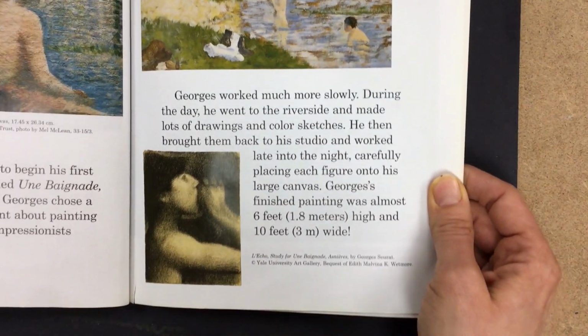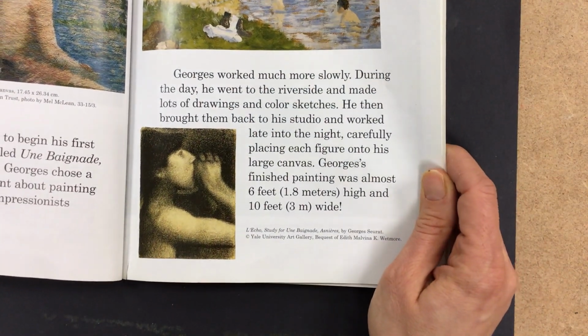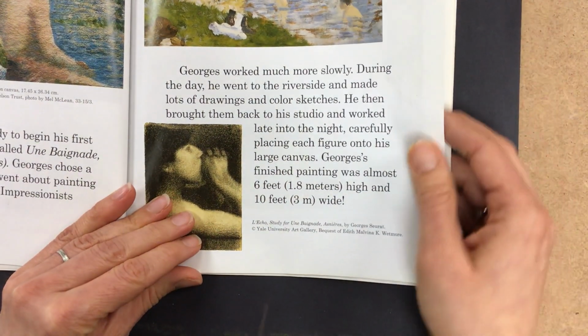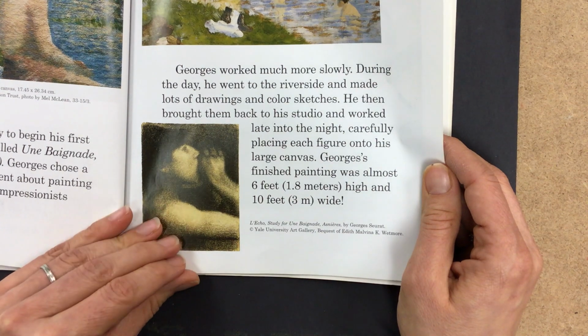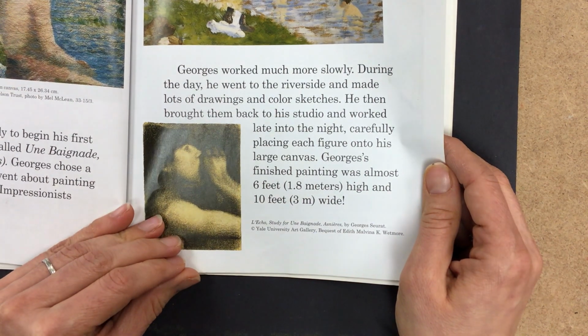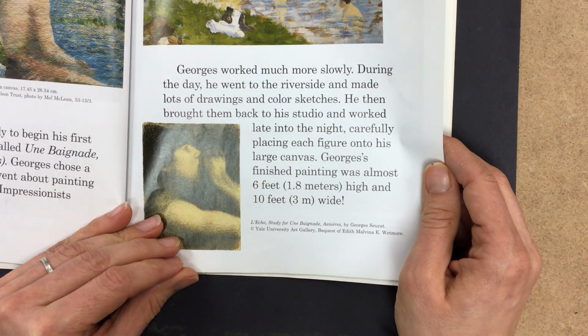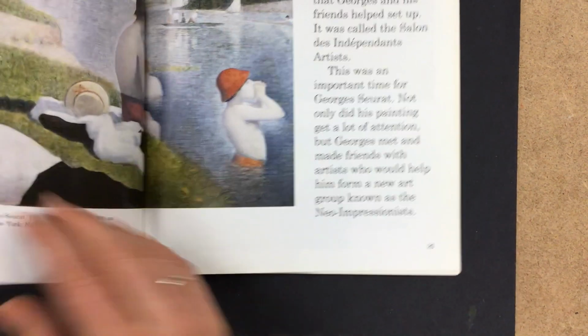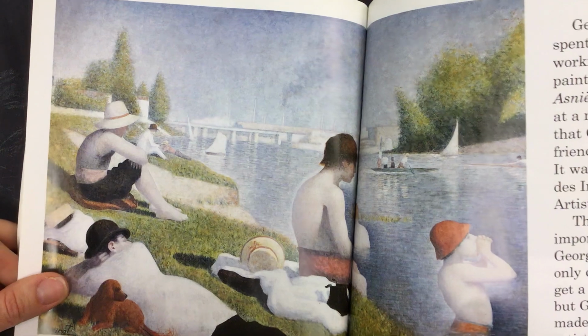George worked much more slowly. During the day, he went to the riverside and made lots of drawings and colorful sketches. He then brought them back to his studio and worked late into the night, carefully placing each figure onto his large canvas. George's finished painting was almost 6 feet high and 10 feet wide. There's the finished one.